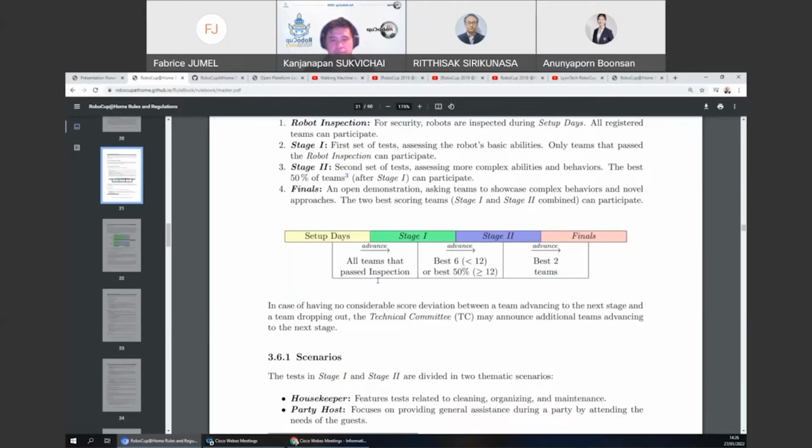So about stage 2, half of the teams will go, and in each league, in the international competition, we admit a maximum of 12 teams in each league. So if we consider we have 3 leagues, we have something like 40 teams for the global competition.